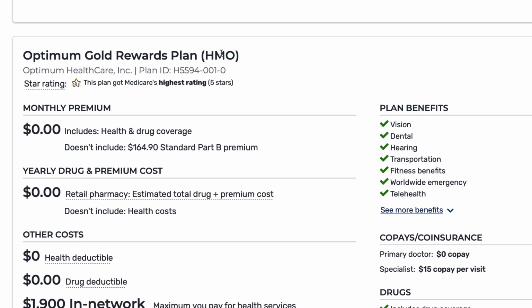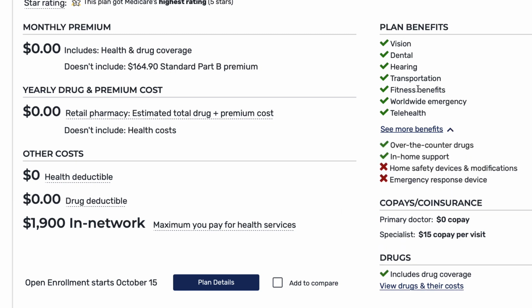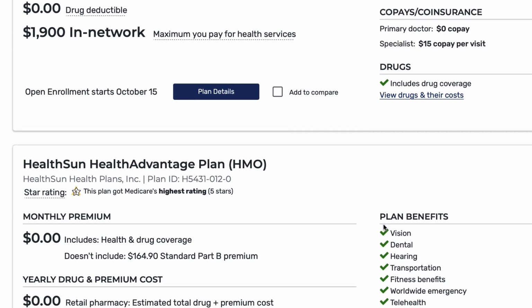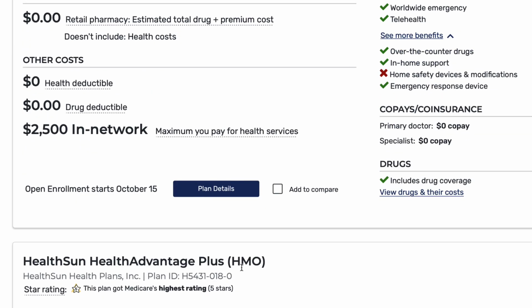This one also has 5 stars. It's also an HMO, a $0 health and drug monthly premium, $0 deductible, $0 drug deductible, and a $1,900 in-network out-of-pocket max. Here's the benefits if we click on this. So basically things are looking pretty similar, except I will mention that this has a $0 copay for your PCP, a $15 copay for your specialist. The previous plan had a $0 copay for your specialist. This is another HMO.